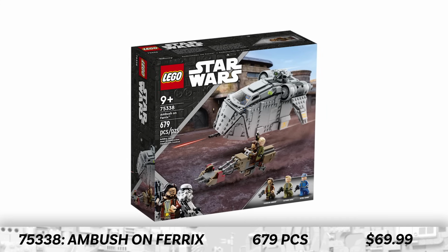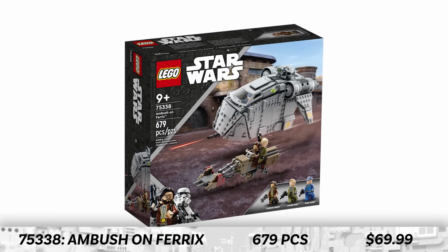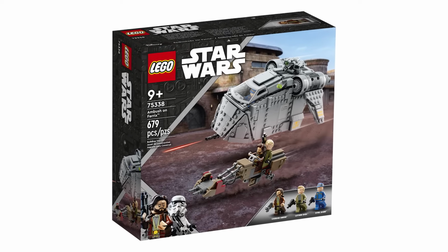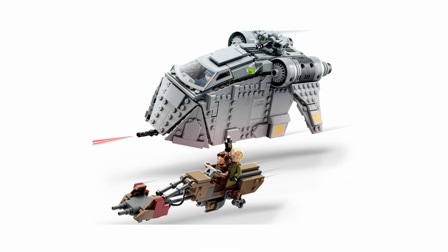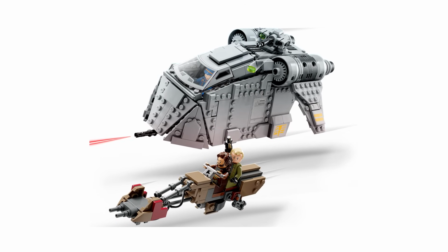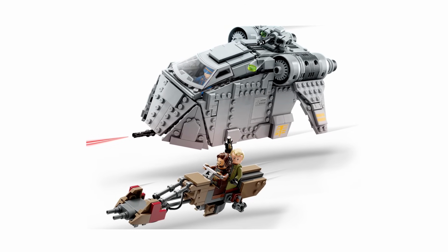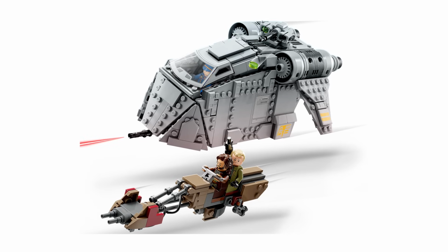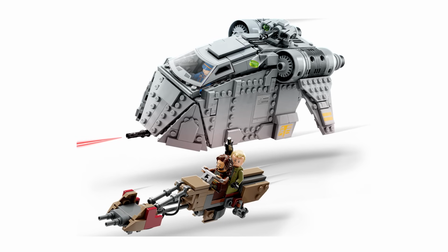The Ambush on Ferrix is another very well executed set for 2022. It does have one thing I'll talk about in a second that I wish they had done a little bit better, but the speeder for Luthen and Andor to ride on, just like they do in the show, is great looking. The mobile tac pod shares some resemblance to a Republic gunship, basically a chubby version of that, and it looks awesome. I love the gray color for it.